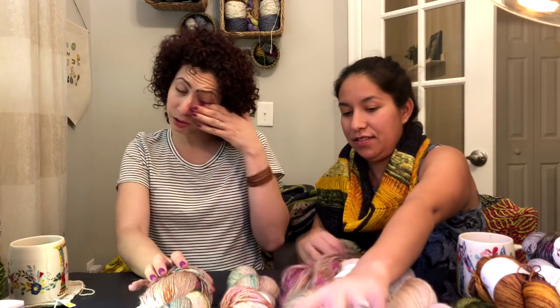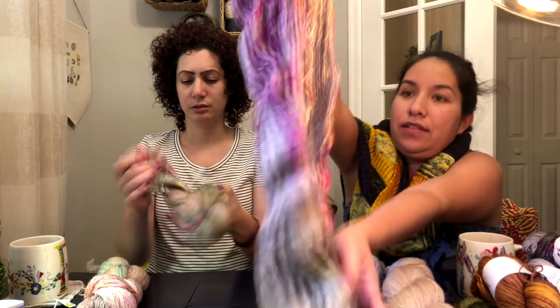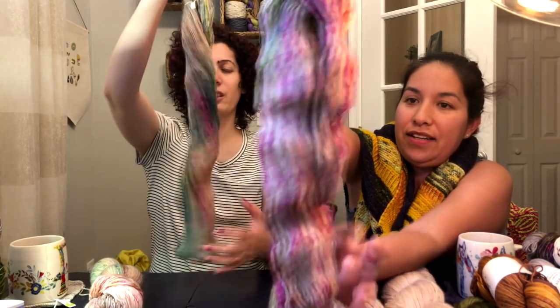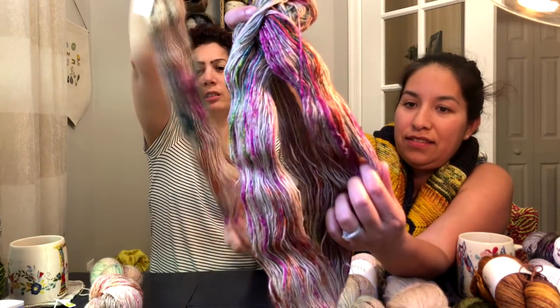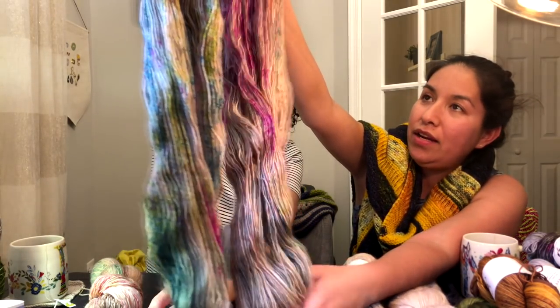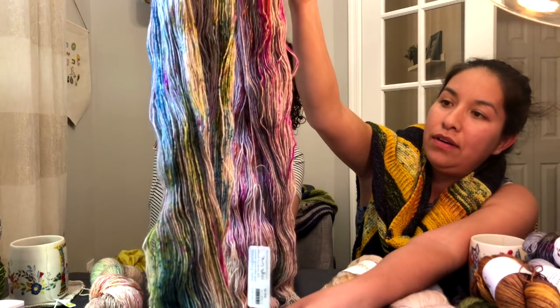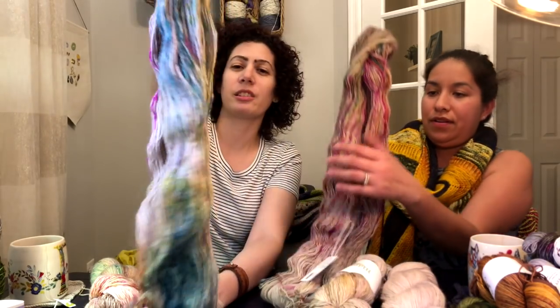Oh, I see. So it has a lot more, and then you can actually see what's in it. Yeah, and so this is actually the same exact one, but it has less pink in it. Oh, so it's the same colorway? Yeah, it's the same exact colorway. They're both called HiLo. Oh, wow. So they're the same exact one.